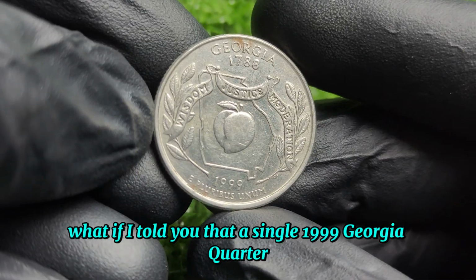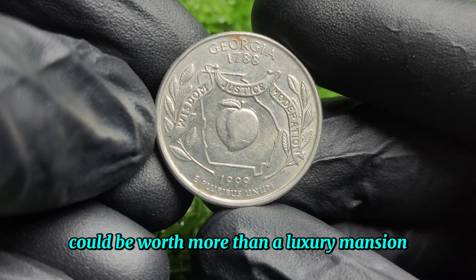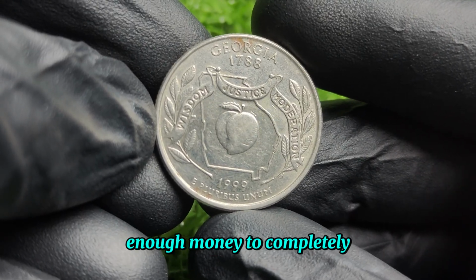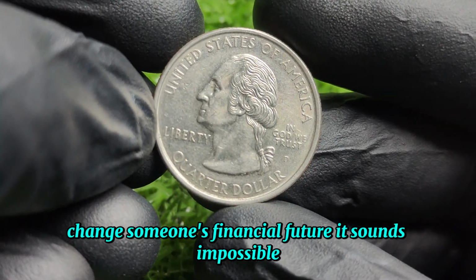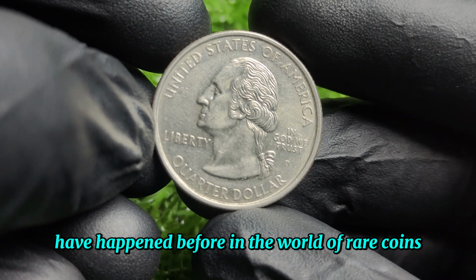What if I told you that a single 1999 Georgia quarter could be worth more than a luxury mansion, a collection of exotic cars, or even enough money to completely change someone's financial future? It sounds impossible, but extraordinary discoveries have happened before in the world of rare coins.